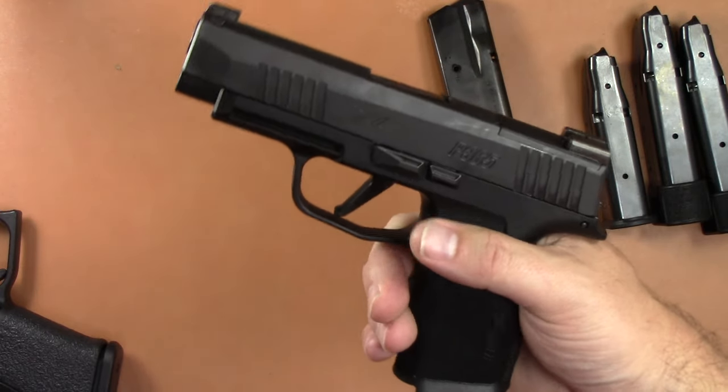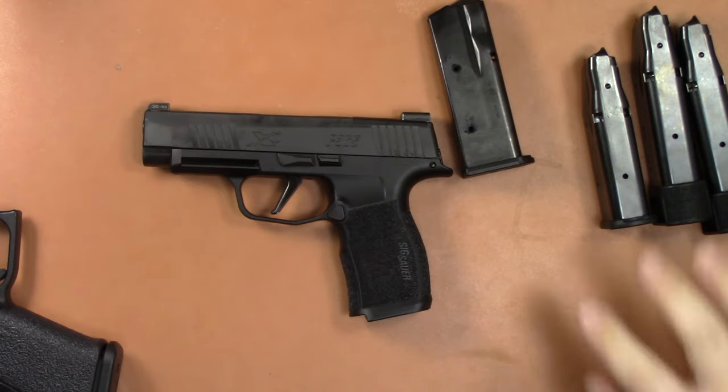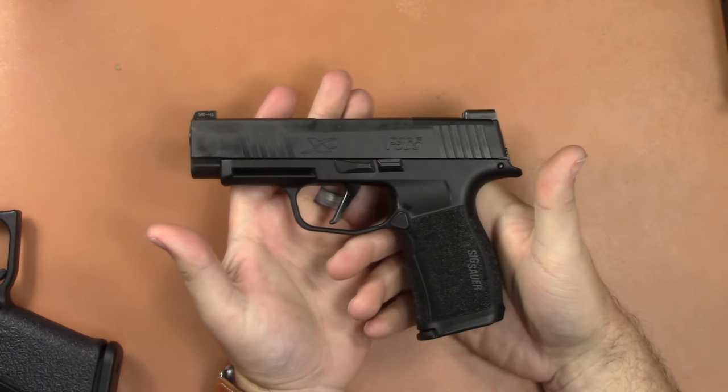What I wanted to do in this video, since I haven't shot this gun, so I can't give it any kind of review, is compare it in size with the flush 12, because this is a flush 12 round magazine, flush into the handle, right?